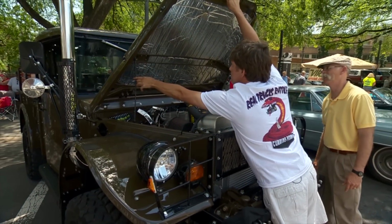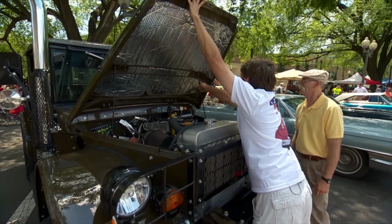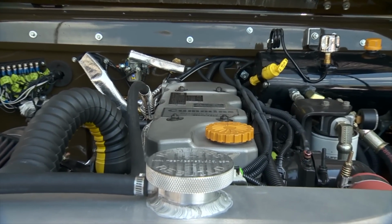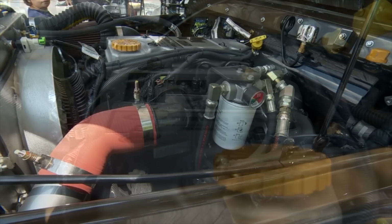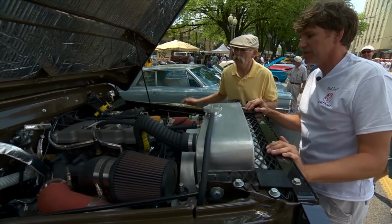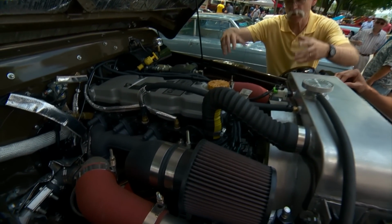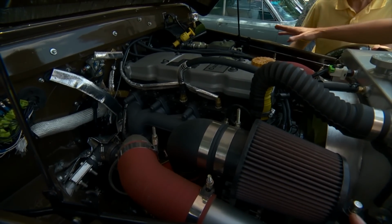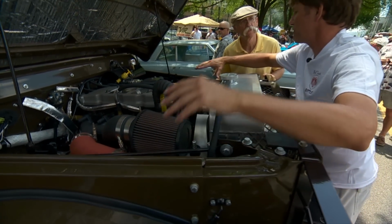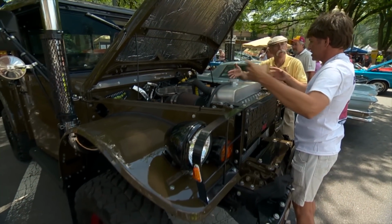Oh man. It looks just as nasty underneath. I mean, wow. Well, this is the QSB Cummins four-cylinder. The application fits perfect in here. It's hard to get to, though, and it's packed in there. I mean, how do you work on this? It's a little tough, but the beauty of these trucks is that you can disassemble the whole fender in about 30 minutes off of the side, and you can have full access to each side of the truck.